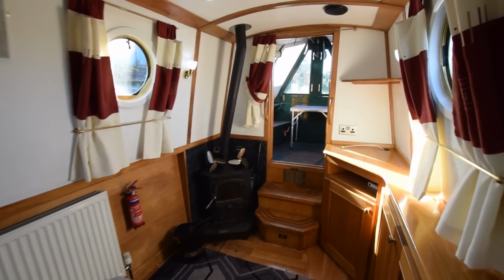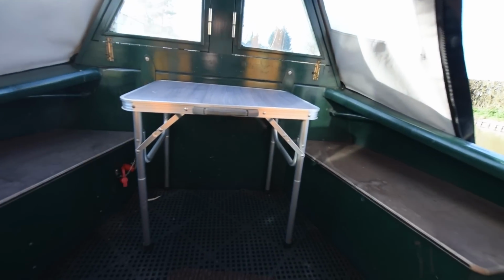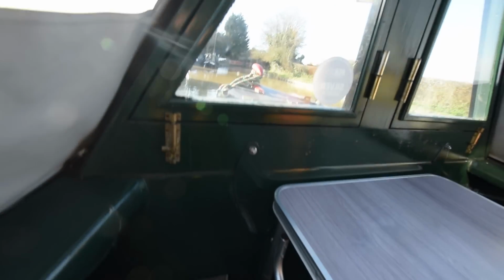There are 3 13 kilogram propane bottles in the forward locker with a changeover valve, and she of course comes with all of the relevant navigation equipment.